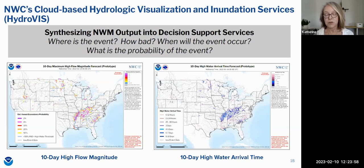So right now, the National Water Center has a cloud-based hydrologic visualization and inundation services, or HydroVis system. This synthesizes the National Water Model output into a decision support services system, or a DSS system. It helps to answer crucial questions about events, in particular, where, how bad will it be, what the magnitude is, when will it occur, and some answers about probabilities as well.